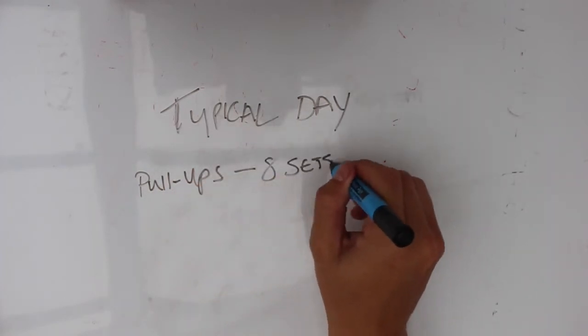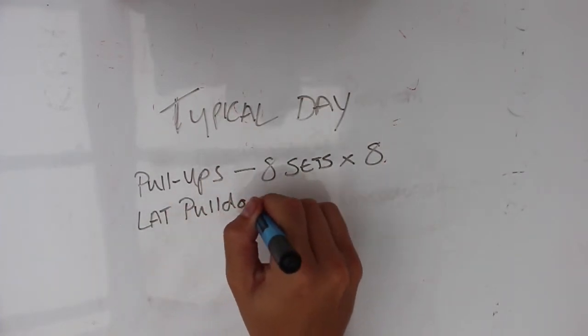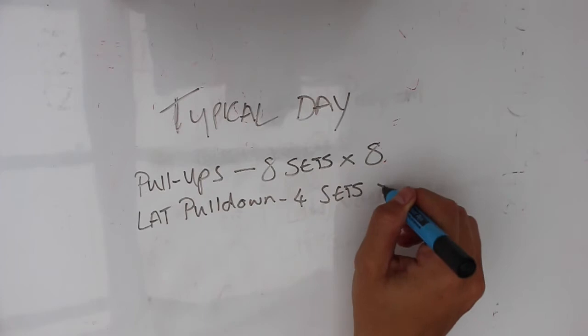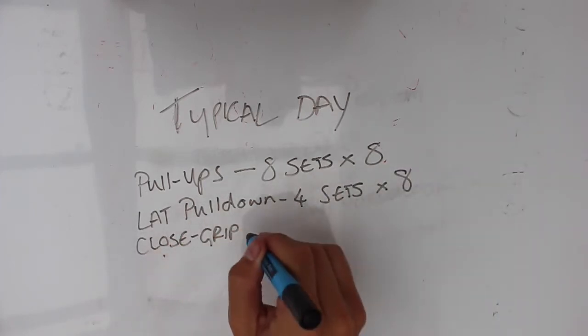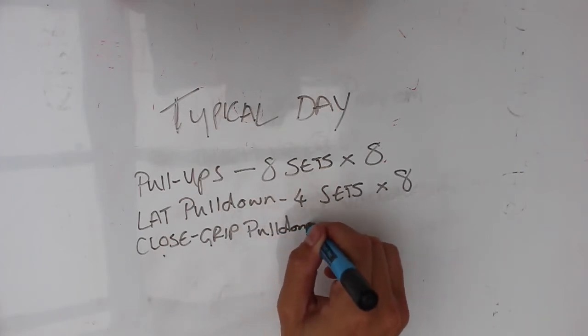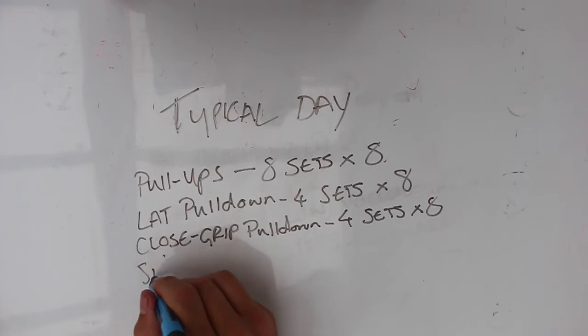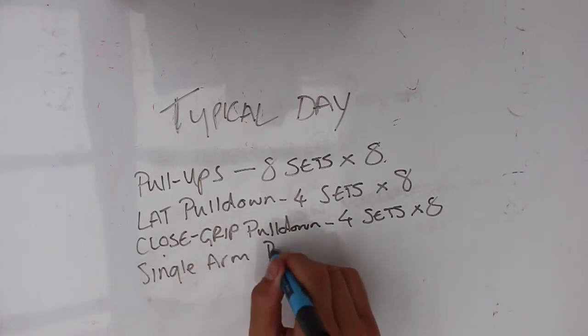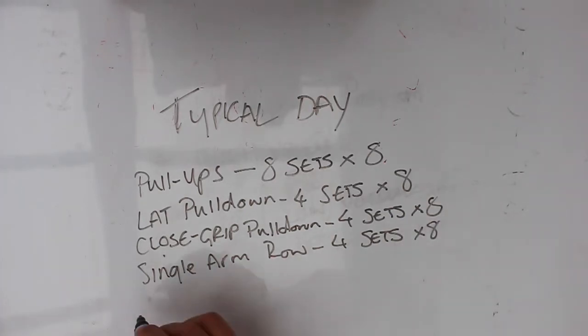I'll start off with one exercise and do 8 sets of 8. So on a leg day, this will be squats. On a chest day, this would be bench press. Whatever my main movement is for that muscle group, I would do that exercise for 8 by 8. And then I would fill up the rest of the day with either 4 or 5 set groups of particular exercises. So here, as you can see, doing lat pull down, close grip pull down, single arm row.